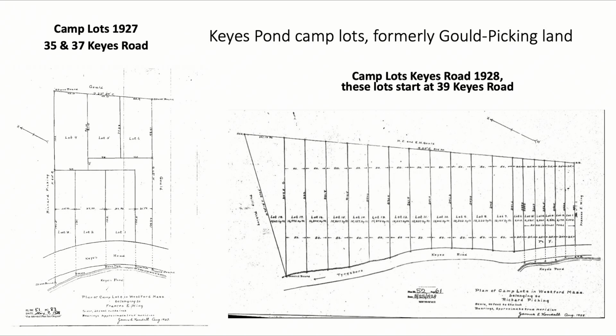When I showed you that picture of Keys Road in 1919, and I said there were no homes, well, here is a plan for homes. Okay, once again, the Gould-Picking land now is up for sale, and what they've done is they've divided a plan for camp lots in Westford, and this is Richard Picking's land actually at the time, but he's selling off the land for camps. Okay, what do the camps look like?